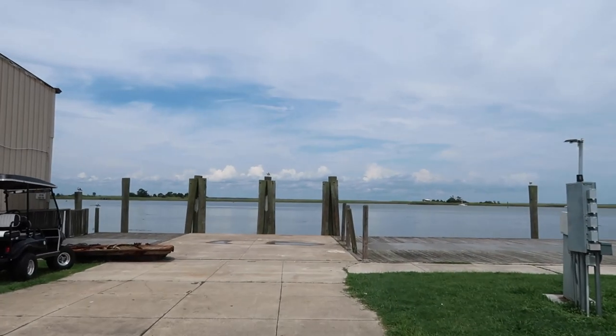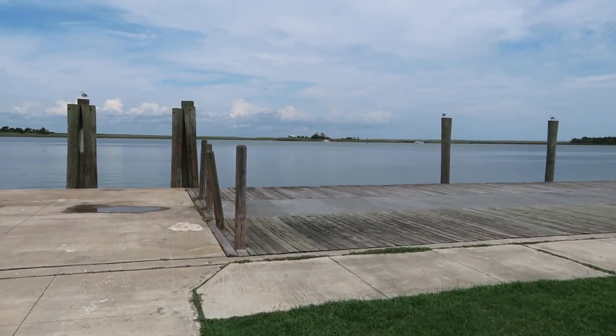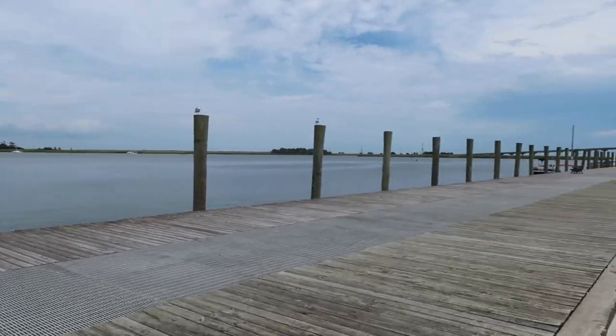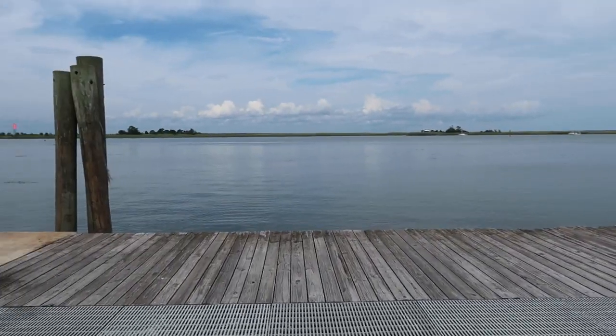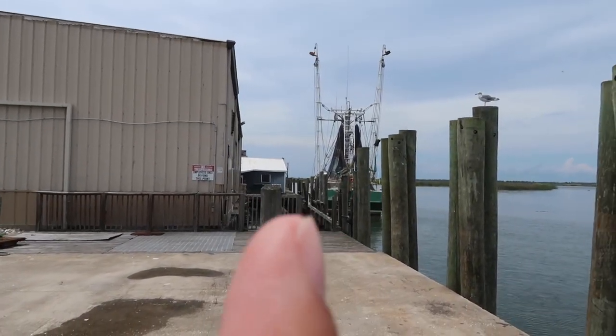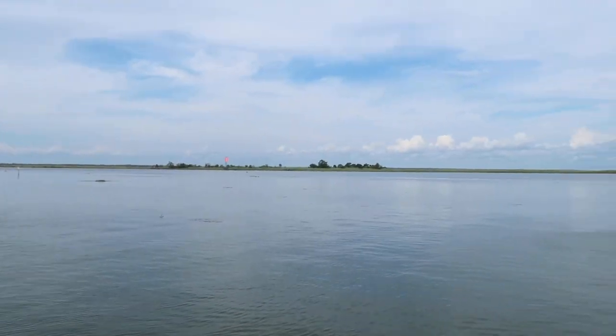My favorite part of this little town is this little river walk. It's so relaxing. There's like never anyone here. This is where all the fresh seafood comes in and out. There's always shrimp boats right there. So cute.